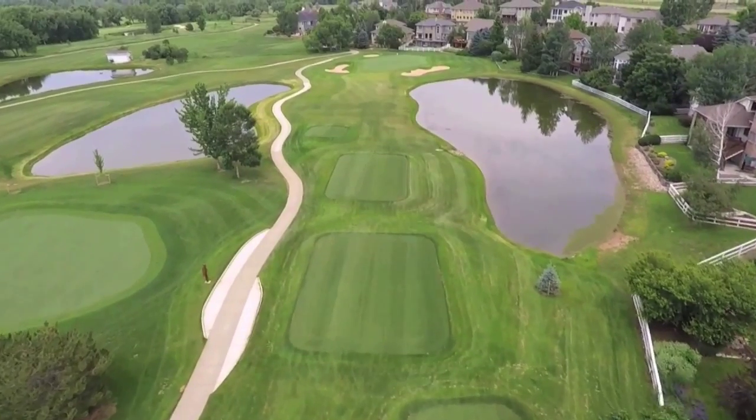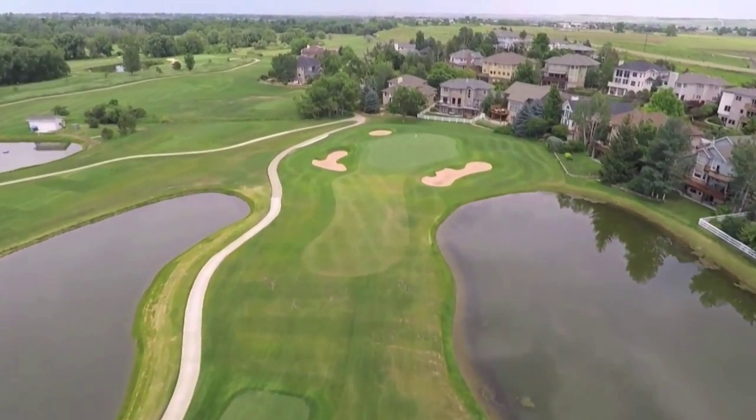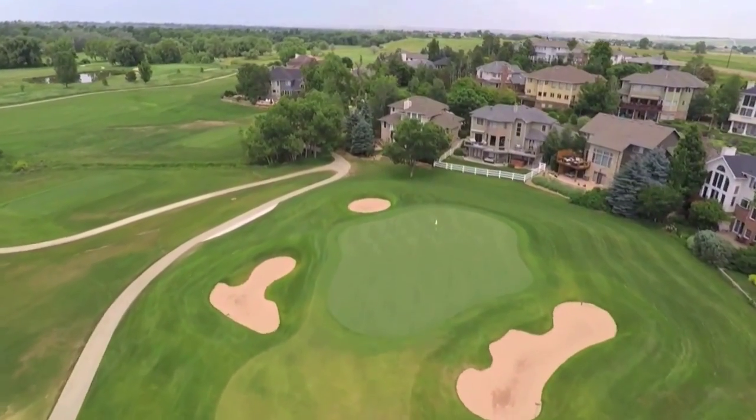Sunnyside, hole 11, is a short straightaway par 3 playing from 178 to 146, but do not be lulled into a lack of respect for a green that is elevated, undulating, and protected by bunkers.